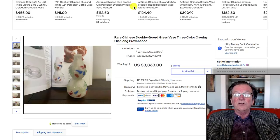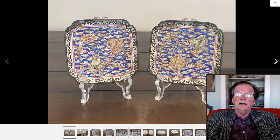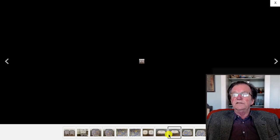And then also he had this, the pair of 18th century Beijing enamel on copper dragon dishes. These are small. They're 3 or 4 inches in diameter each. They look to be in quite good condition. And these were in a lot, I believe, in the Cavern sale or the Perry sale.